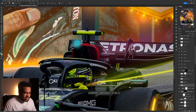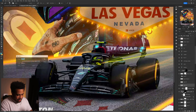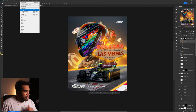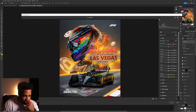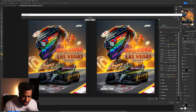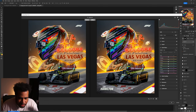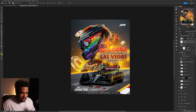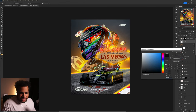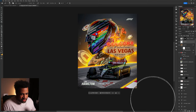So I'm going to finalize this by adding a little bit of glow to all these little random pieces and bits of the car to make it feel more glowy and in theme of our Vegas idea. I'll also go ahead and finish by going into a Camera Raw filter. I'm not going to go too crazy, just your basic, normal contrast and the normal stuff. I might even change a little bit of the hue, actually. I'm also going to add something that's almost like a vignette in a way. I just want to darken some of these areas a little bit.